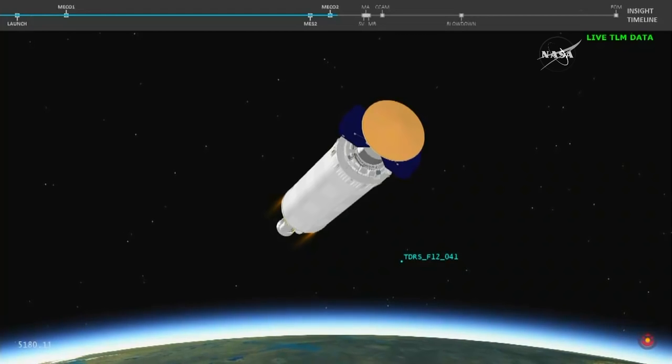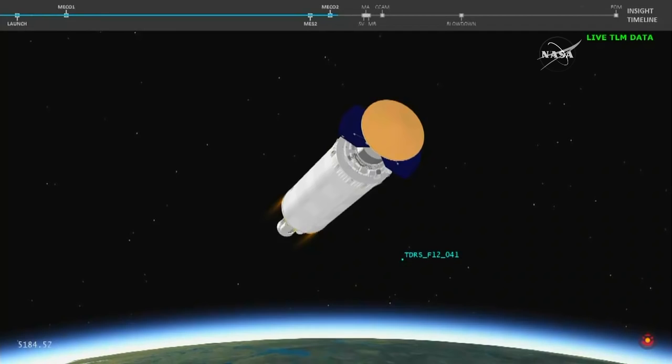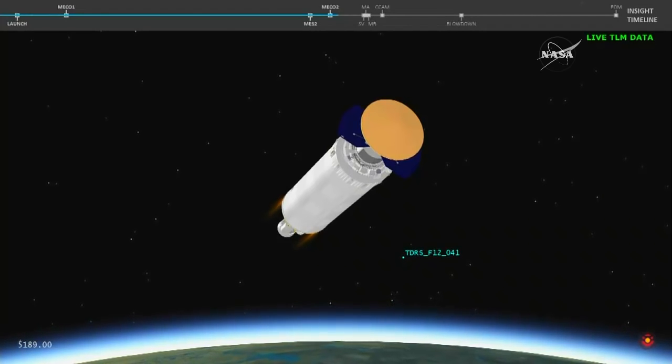We now have the MECO 2 plus 3-second open. Once again, the pre-flight predictions compared to actual show very good agreement and an excellent orbit achieved at MECO 2.